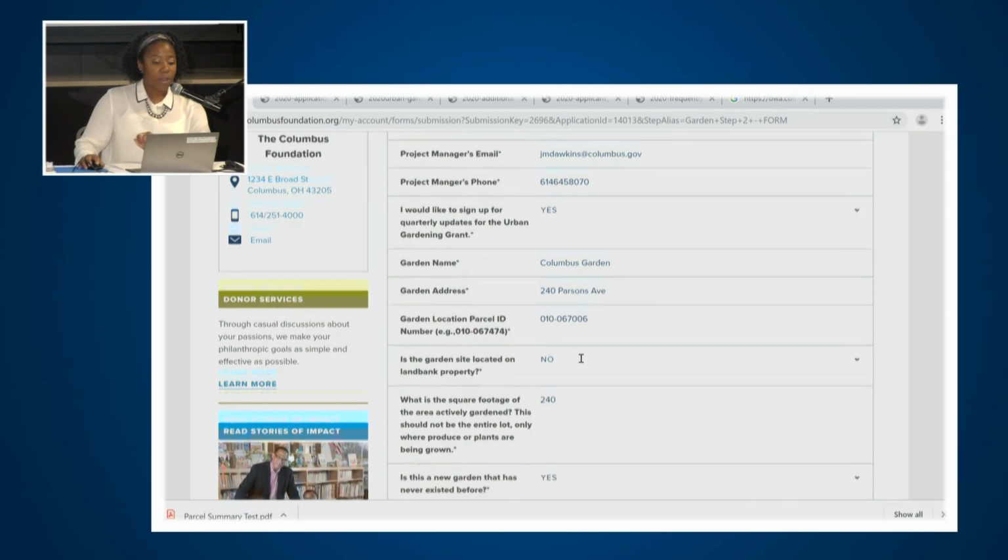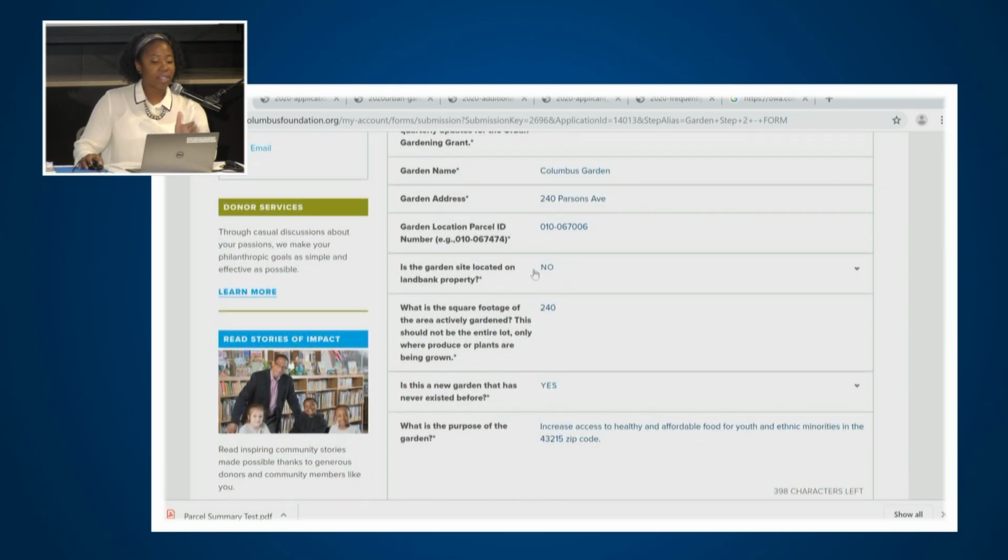So I've put the parcel ID in, and then, is this garden site located on a land bank property? You will know that. That's a yes or no. And Seth, a little later on, is going to talk about the land bank and the great resources they have. This is a different question this year.